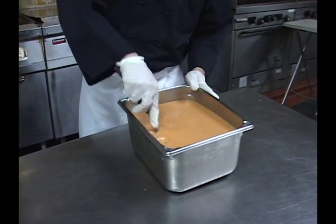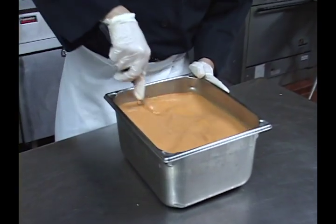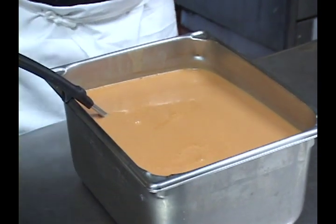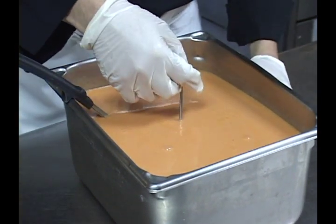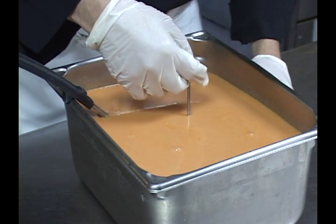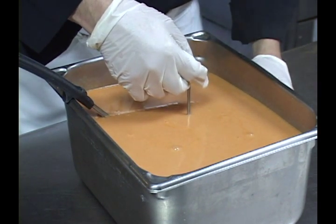Take and record the temperatures of hot food items a minimum of every 4 hours. It is recommended to take temperatures at least every 2 hours. This method allows you to make corrections if food temperature drops below 135 degrees.